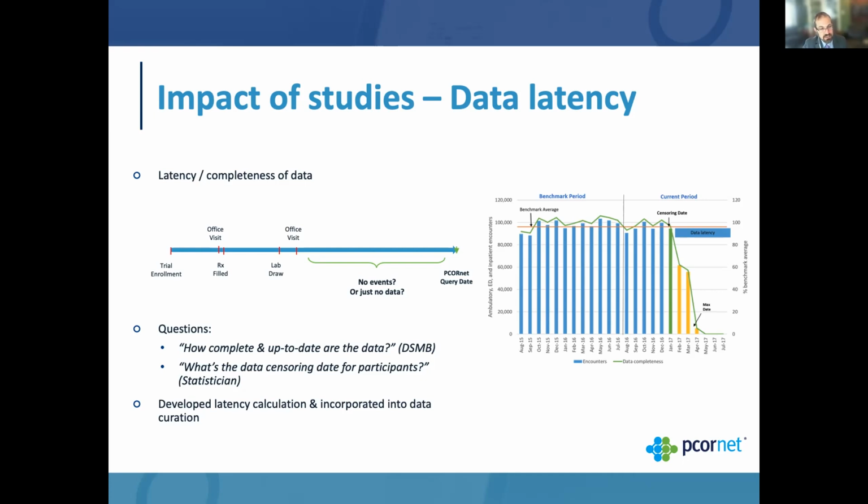So we don't necessarily have that with EHRs. And so we need to know if there's nothing there, again, no events or no data. And so the check that we created was the latency check, where we look at the historical volume for each of the tables, and look at the previous 13 to 24 months to get the average volume.